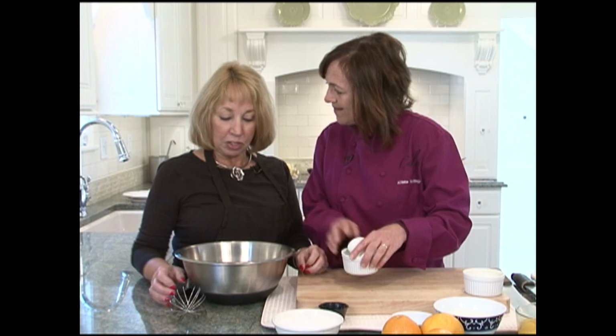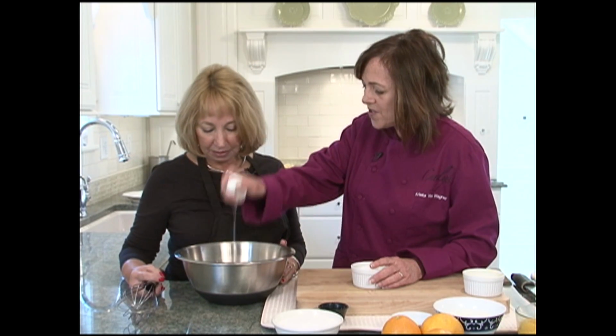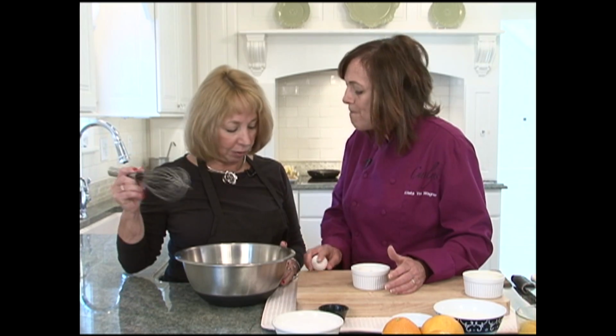And do you mind whisking? No, I don't at all. Your job is to whisk. We're going to start out very simply. This is as soon as you get it. This is a very, very basic crepe recipe.